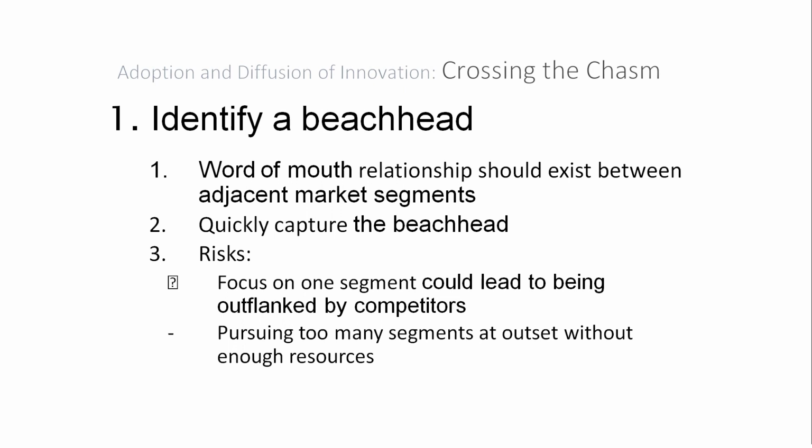So, you identify a beachhead industry where word of mouth relationship works, that means the industry is very close to each other. You have to see the industry association is very well organized, for example. But you have to be careful, your speed of operation becomes very important. Just like in a war, in the beachhead strategy, you have to be able to quickly move your military resources across the beachhead and to other fronts. So, you have to be able to move like that.